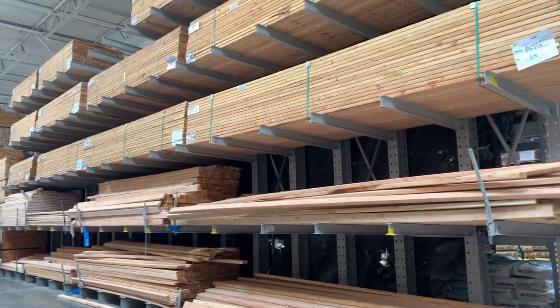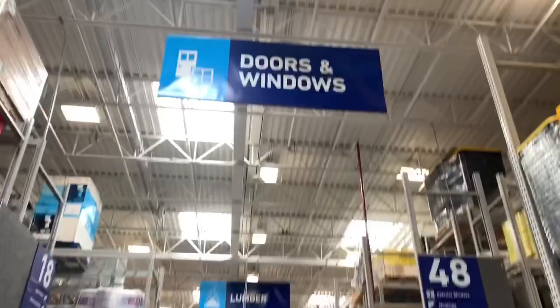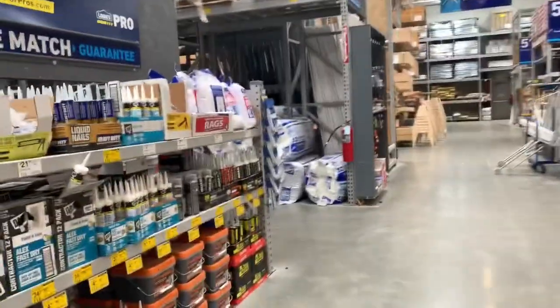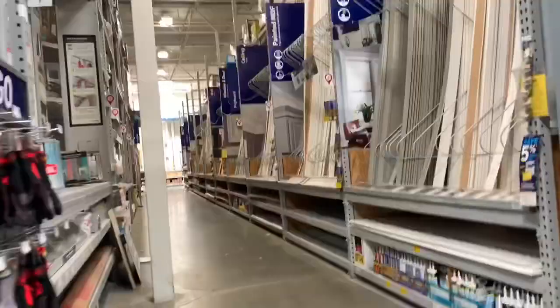Different kind of woods, lumber, plywood. Doors and windows, lumber, roofing. It's complete for your house. All you need for your house.